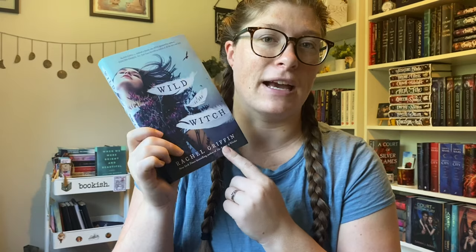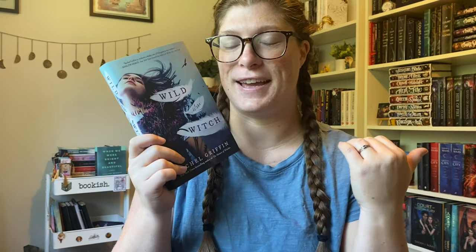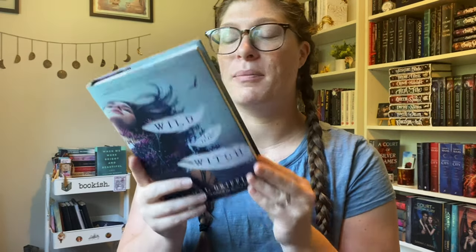And I did really end up enjoying this one. I really like the setting, the atmosphere, the writing is really good. So I'll definitely be picking up Rachel Griffin's next book, whatever that may be. I hope that it's witchy, just like the last two of her books have been. But yeah, I really enjoyed this one. I'm going to give it 4 stars.